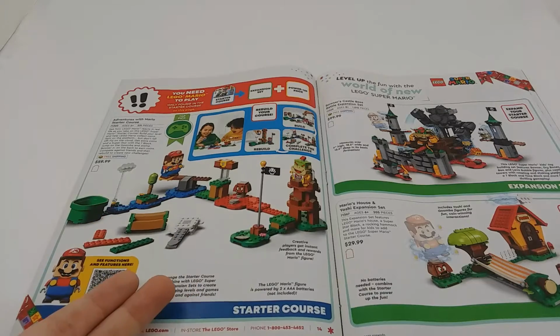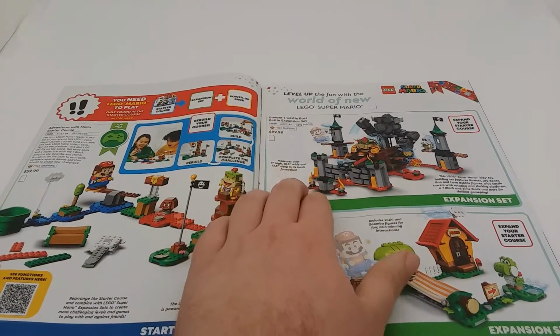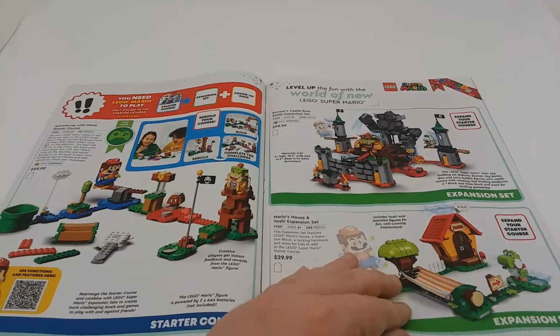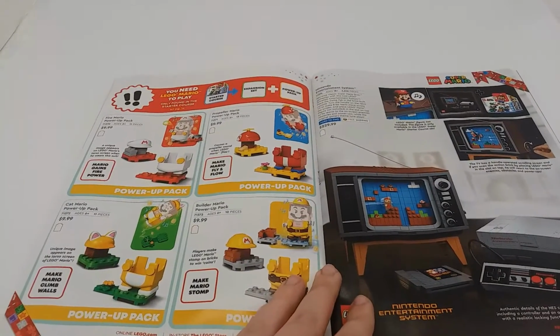Then they have the Lego Mario theme. You got Start Course, Bowser's Castle Boss Battle, Mario's House, and Yoshi. And if you guys didn't know, Wave 2 is actually revealed today as I'm recording this. I have a separate video on that already up, and that was a pretty interesting wave.